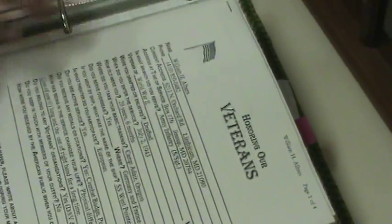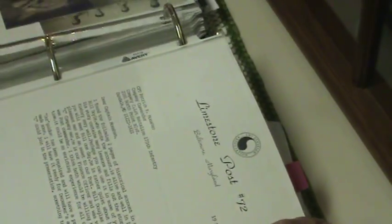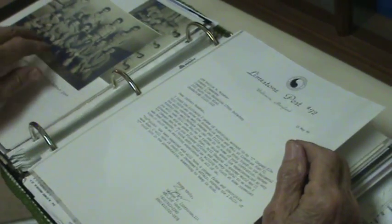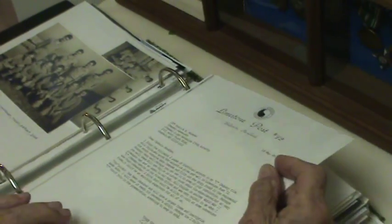This one is about my cousin Billy Albers, who was in the service. His record. These are all fellows who were not in my platoon, but in my company. Two of them were in my platoon.